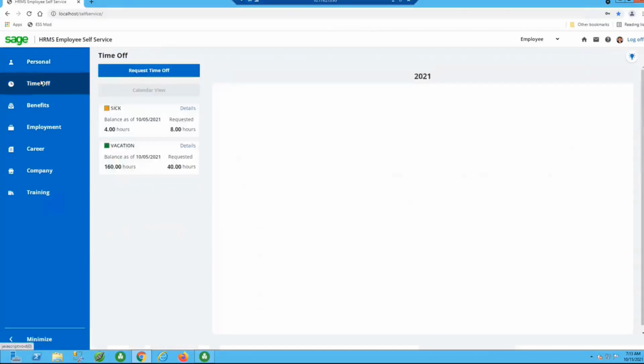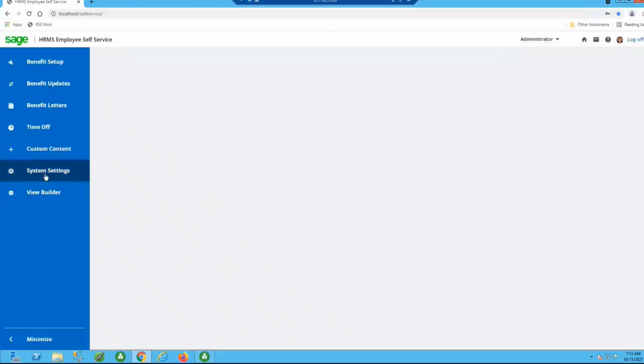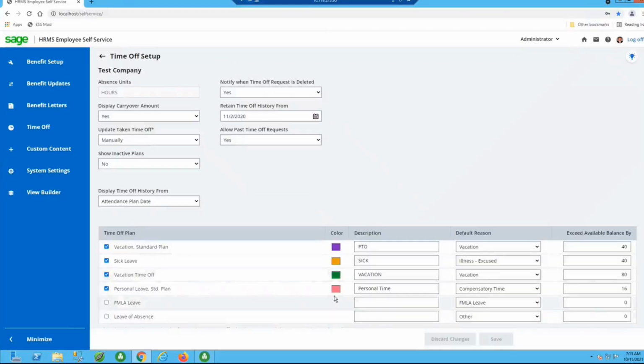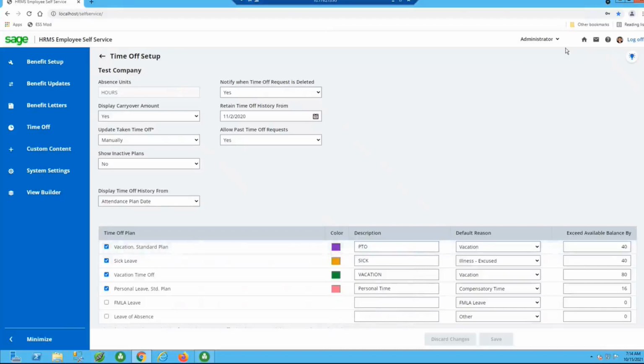On time off, I do want to go to admin for a minute to show you that under system settings and time off setup, the admin can select the color that they want to show for the vacation plans they have entered. So I just wanted to show you that feature. And we'll go back to the employee.